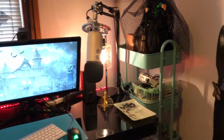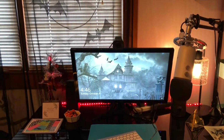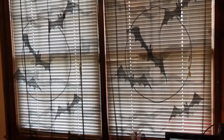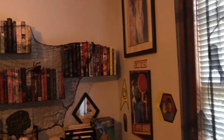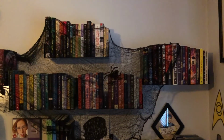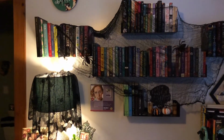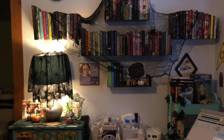This is my desk, where I do spend 90% of my time. Probably more like 100% of my time. Those are the curtains again. And you guessed it, even more bookshelves. Right now I have this draped Halloween thing going on, which again, I love it. And I kind of want to leave it up all year. But that might be strange. I don't know. You tell me.